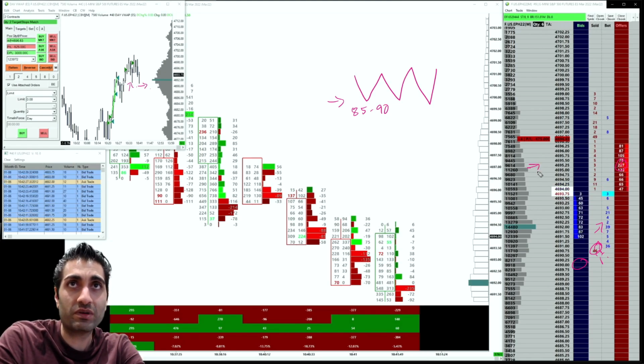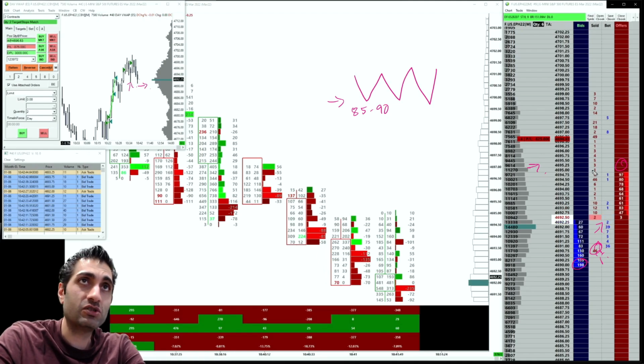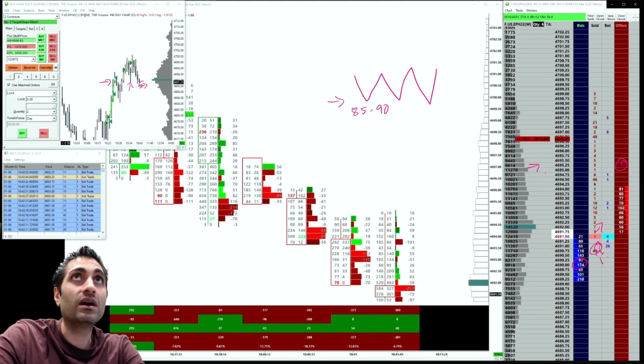Let's see if that actually prints. If it does, we're in business. Because that means the shorts are definitely capitulating, not only absorbing, but you're seeing capitulation also happening at the same time. This, ladies and gentlemen, is how areas of support, okay, and resistance get established.